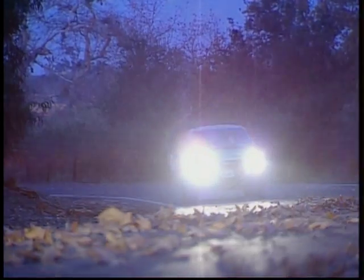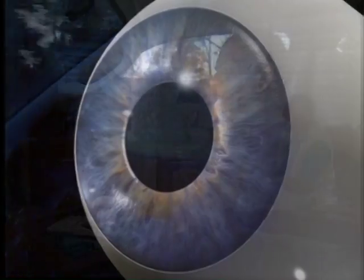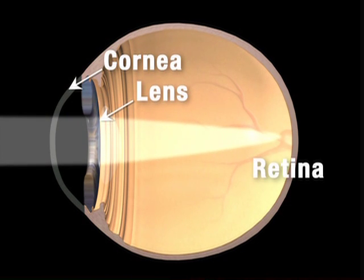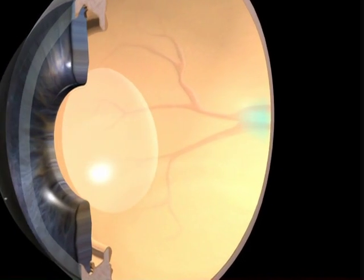To understand presbyopia and cataracts and how these conditions affect your vision, it's important to understand how your eye works. Here's how it works. Light rays first pass through the cornea and then through the crystalline lens and are focused onto the retina. From the retina, these light rays are sent as electrical pulses to the brain, where our mind sees a picture of what's in front of us.